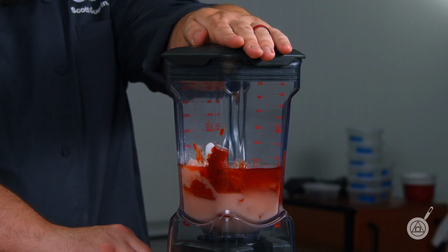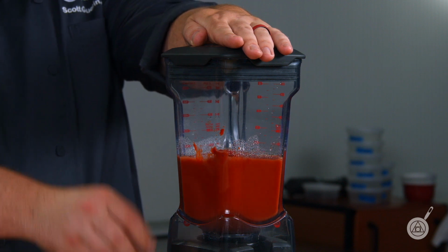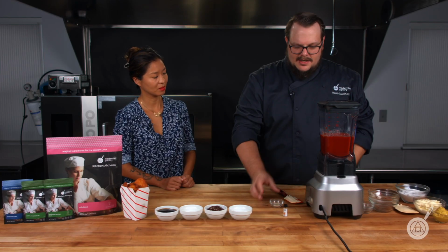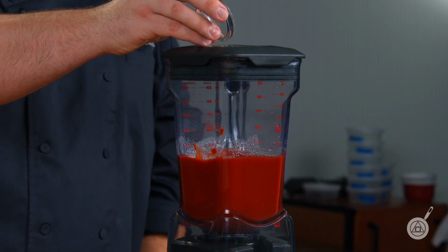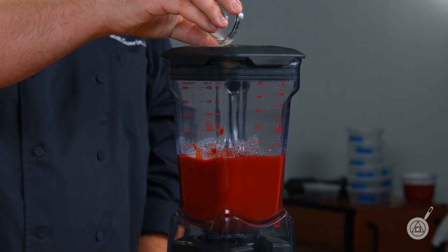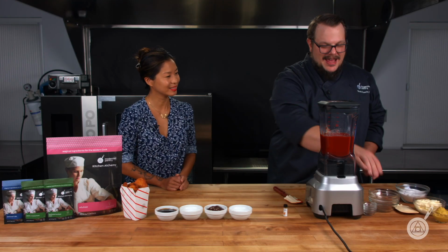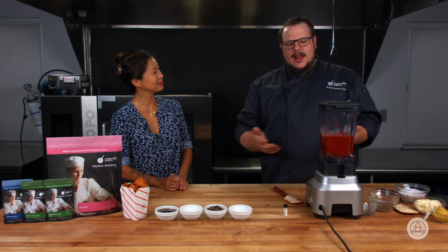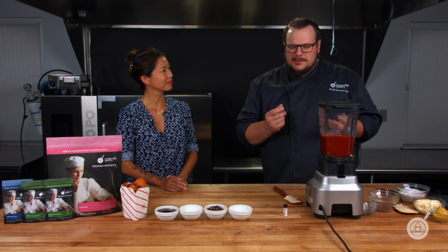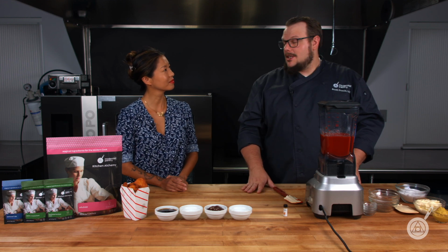So let's just blend this up. And as it starts to go, once it starts to blend, I'm going to sprinkle in my perfected xanthan gum. And why do we sprinkle it in? Even though it's perfected xanthan gum, I don't want to have any clumps present in there. If I were to just dump it straight in, there may be a very small chance that it could clump, but thankfully we use perfected, so it's most likely not going to clump.